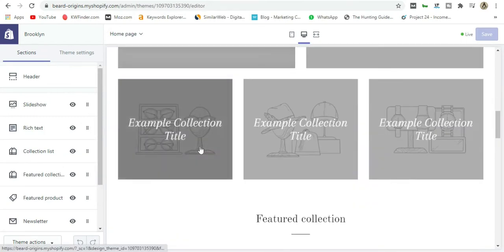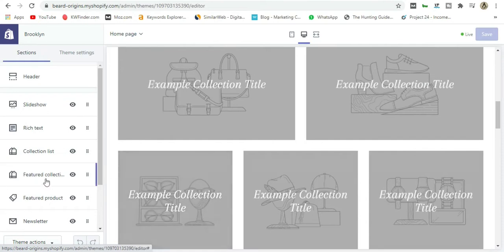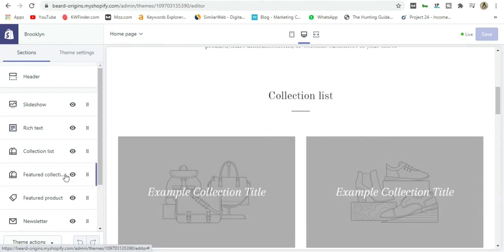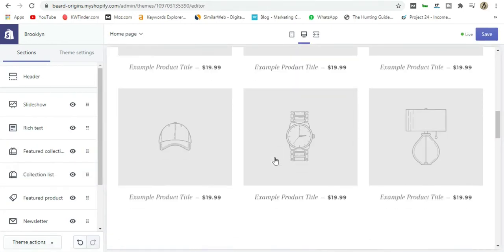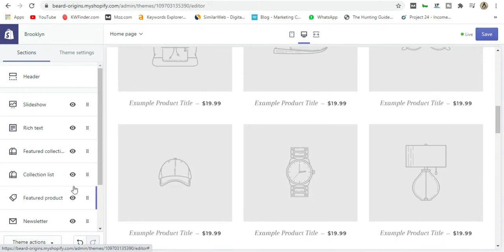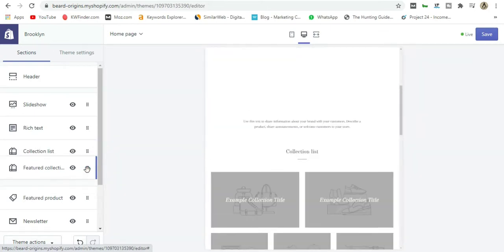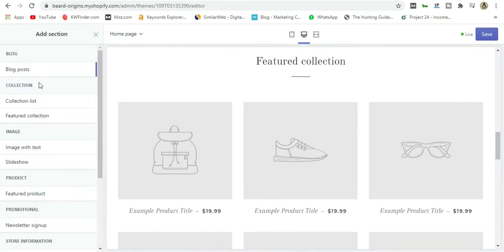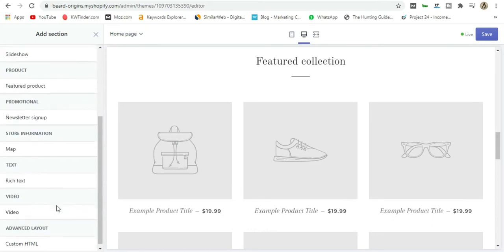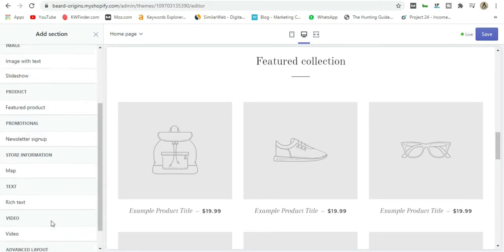So if we want to rearrange things, say for instance, I want this feature list to be above the collection, I can just go to these little icons here and drag it. And now I've switched them around. So that is pretty cool. I'm just going to bring that one back for now. And then if I want to add one, I can just go ahead and add sections. So I can add blog post, collection list, feature list, image with text, slideshows, featured post, and many more different kinds of sections here.